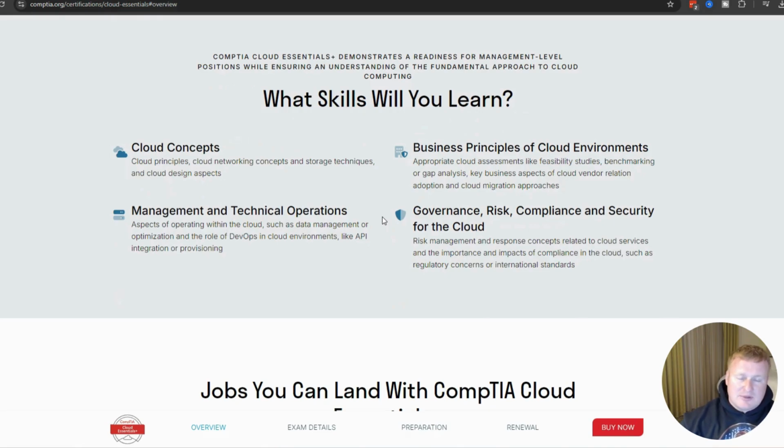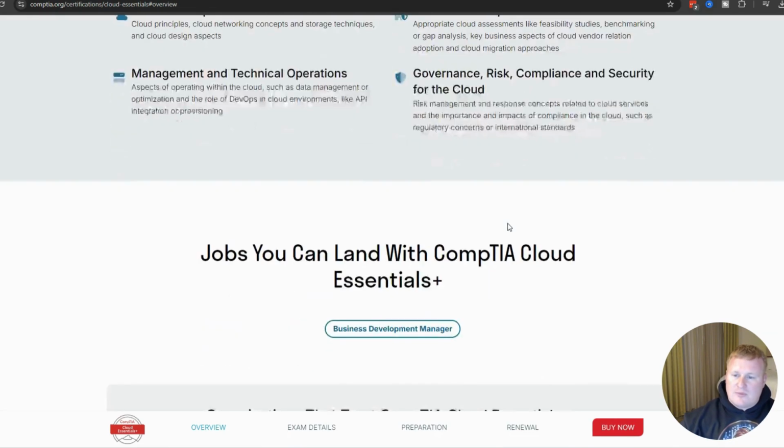It's going to be a lot of compliance-based questions. And hey, is this the best case, or what's going to be the safest way? If this is done, how is this going to impact that company, and how are we going to maintain compliance for our data that goes into the cloud? Such as regulatory concerns or international standards as well, depending on the type of business you're working with. Is it all based here in the US? Is there anything over in the UK, Australia, and so forth?